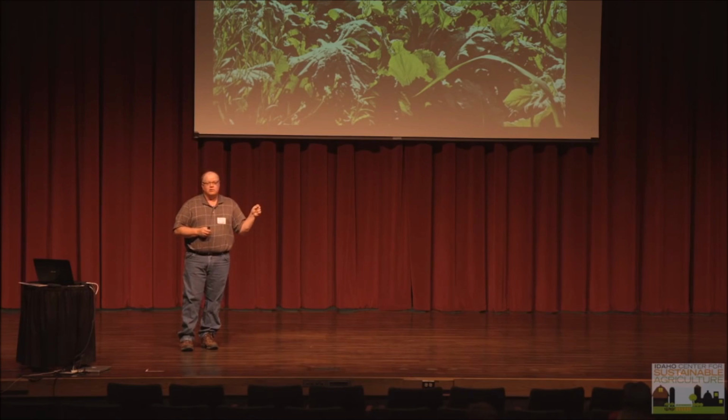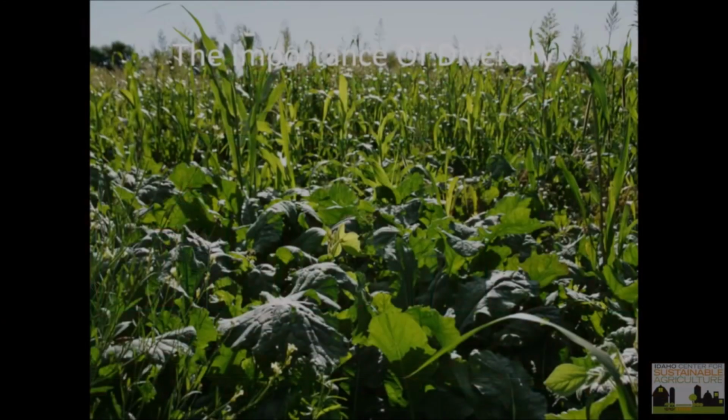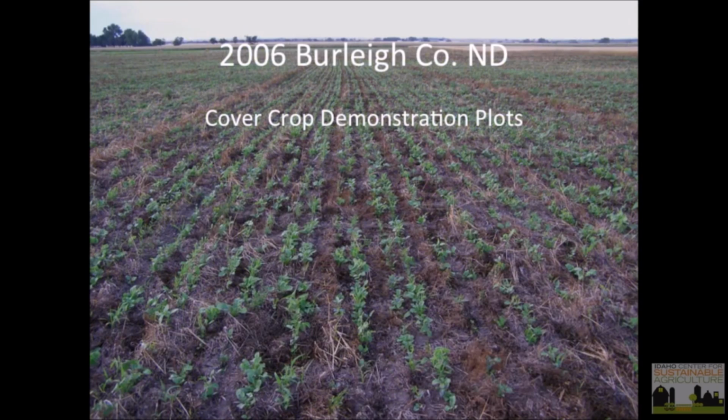Now, that winter was extremely dry in North Dakota. We didn't have a lot of snow, so we seeded these monocultures and this polyculture into a very dry seed bed in the middle of May. These photos then, here's the plot with the cover crop growing. These photos were taken July 31st. We had less than an inch of rain on these crops.